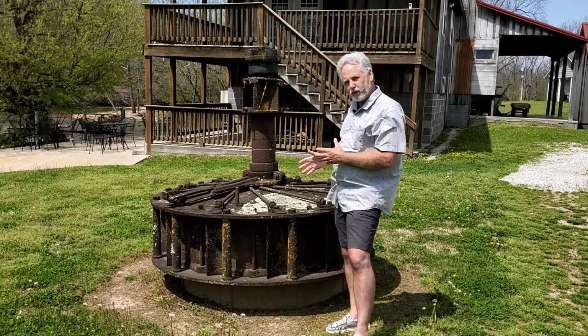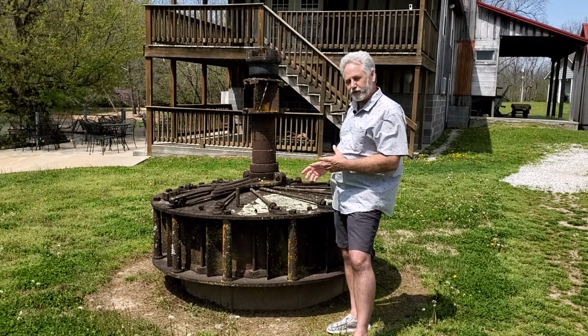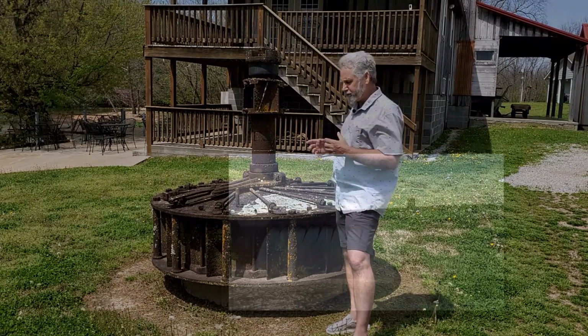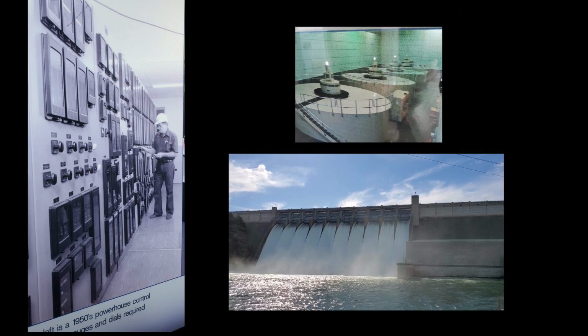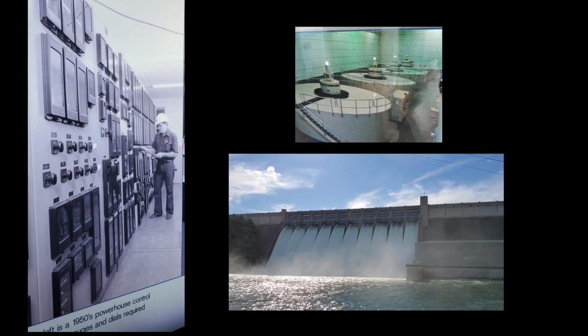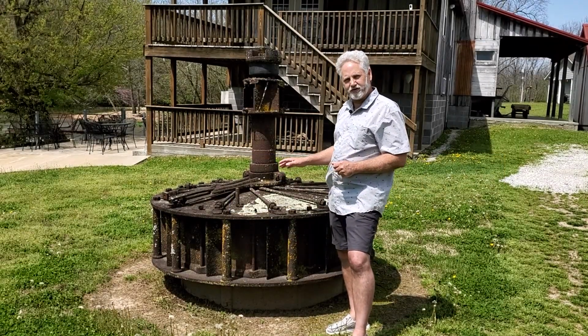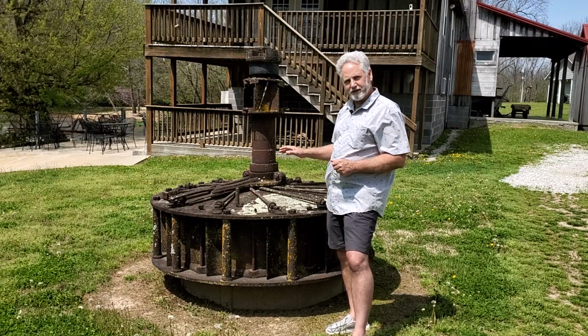Now, what I think is really cool about this 1800s technology is that the computer you're watching, or the TV you're watching right now, is partially being powered by a hydroelectric dam. The hydroelectric dam has turbines in it very similar to this. So I think it's fascinating that 1800s technology is powering your home today.